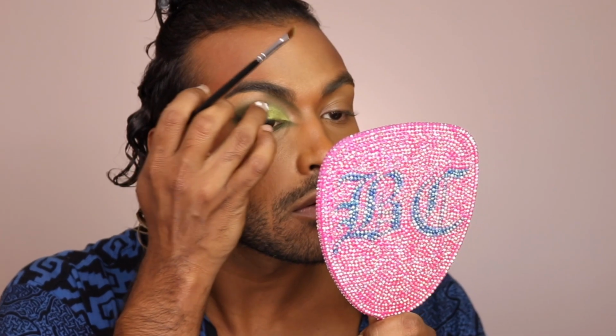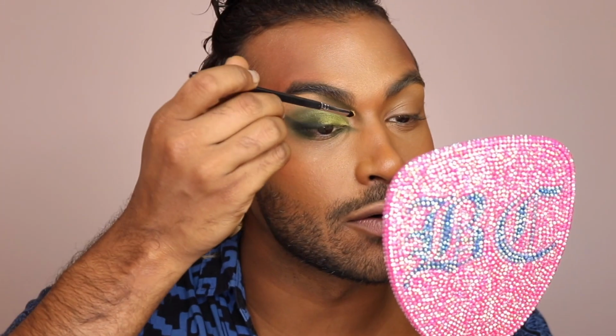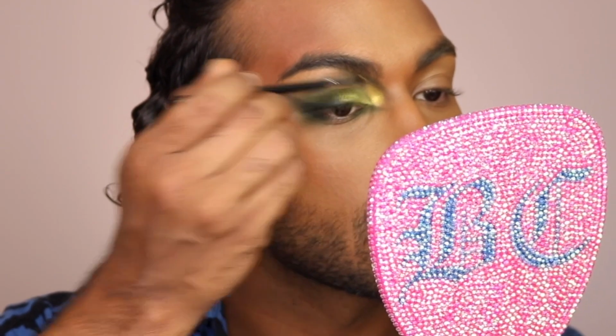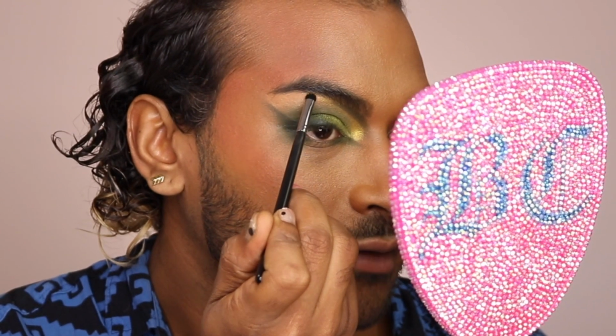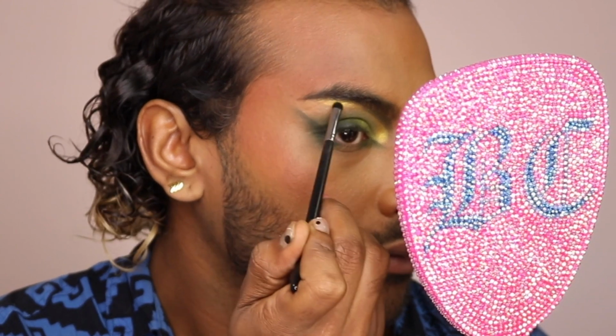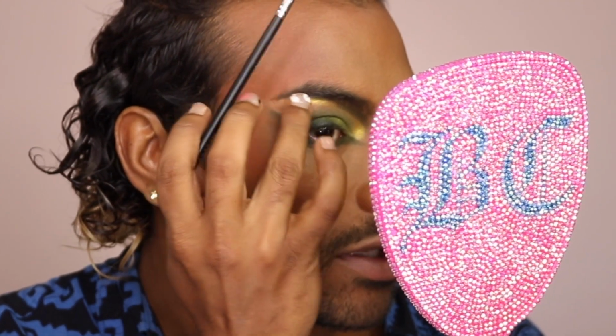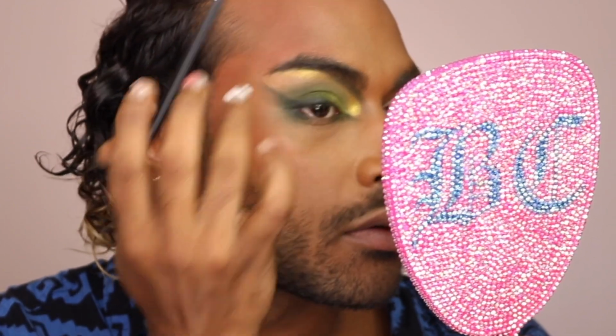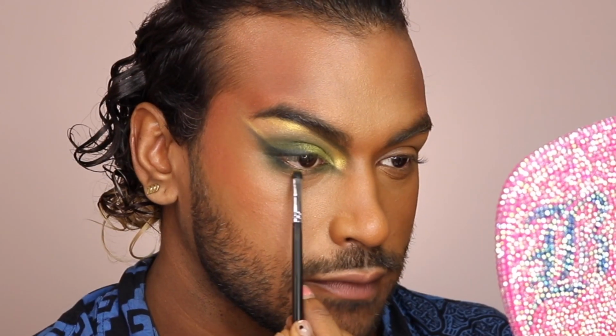I'm gonna blend that out with my finger. I'm gonna take my gold on my Morphe M326 brush. Wow, I can already see like this is loaded up with that gold. Gonna dab this very close to the brow. And then I'm gonna blend it out with my finger at the edge. I'm gonna apply this right to the center.